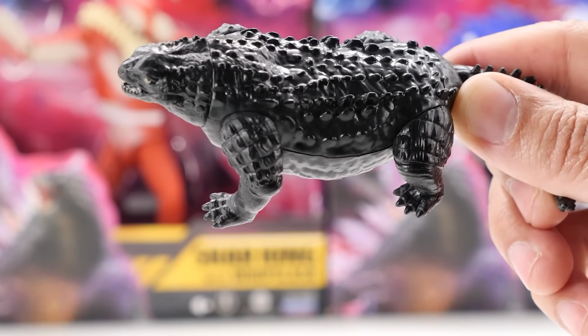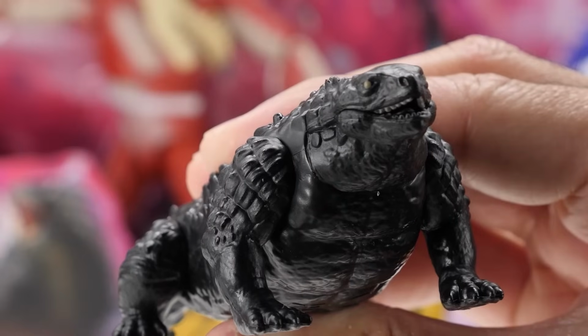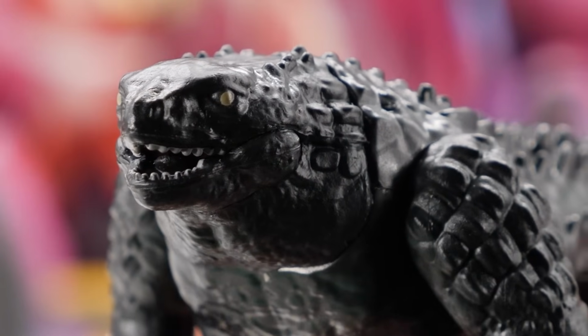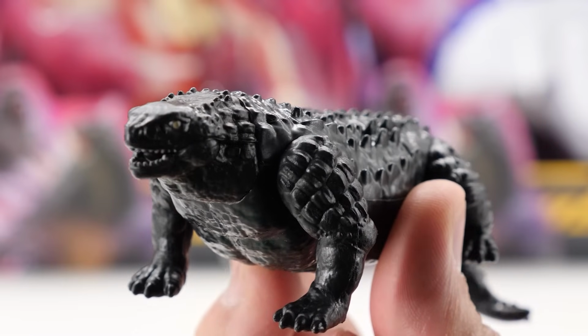This grayish-black creature has rows of spikes and osteoderms covering its skin for protection. He has a short head, short legs, and a jaw full of sharp teeth. With green-colored eyes and a bony ridge above them, this creature reminds me of a crocodile.